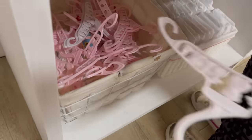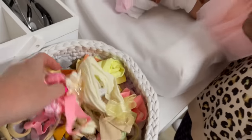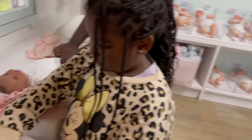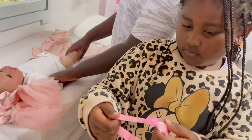Yep, it can just go down there. Very good. You can also pick out a headband to go with that little dress if you like, okay? And then you can take that hat home for her. Oh, that's lovely, Aaliyah. Do you like that one?